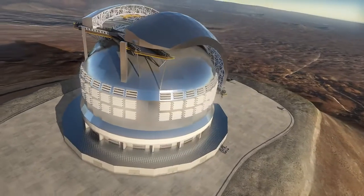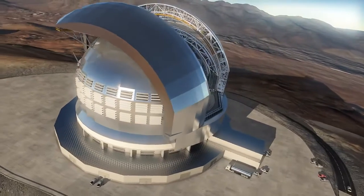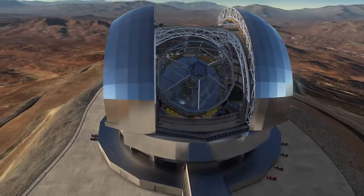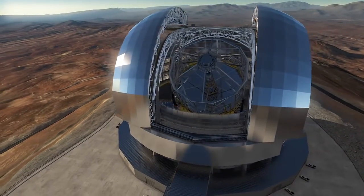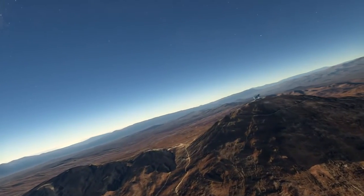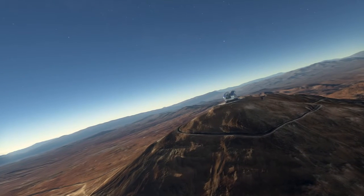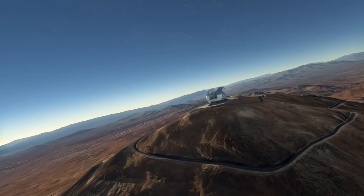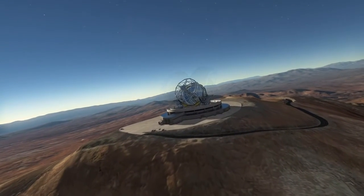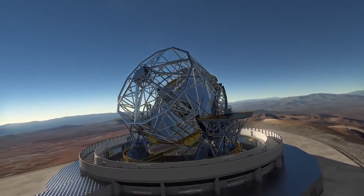But in the midst of all this magnificent engineering, let's not forget that this is all about the science. As the biggest and most sophisticated telescope ever built, the E-ELT will take us into a new era of observational astronomy. Its gigantic primary mirror will do 2 things that set the E-ELT apart from the current generation of large telescopes. First, it will collect about 15 times more light than any other optical telescope in operation today, enabling scientists to observe much fainter objects than they can now.